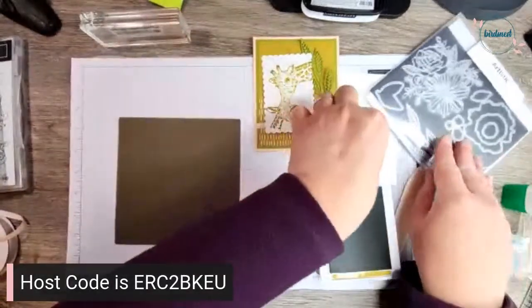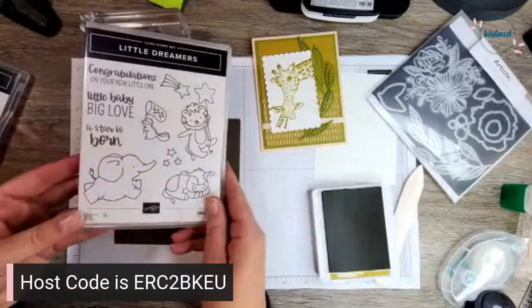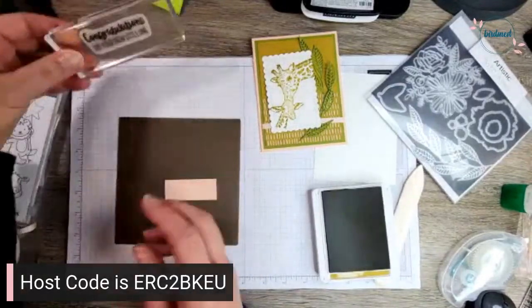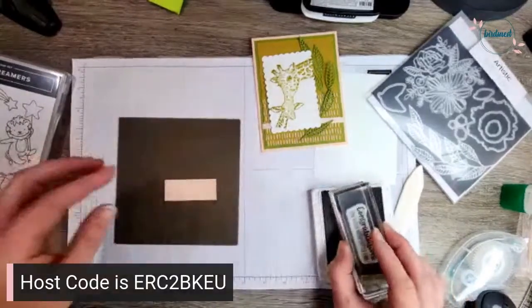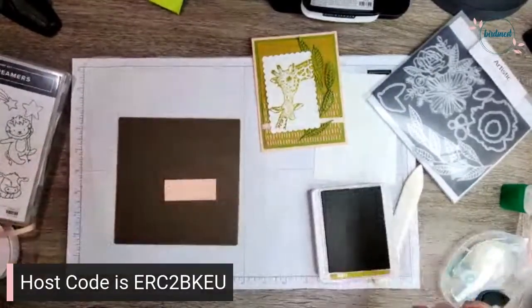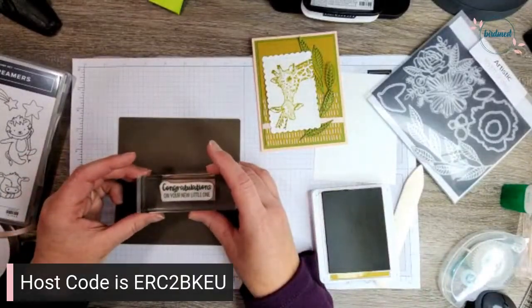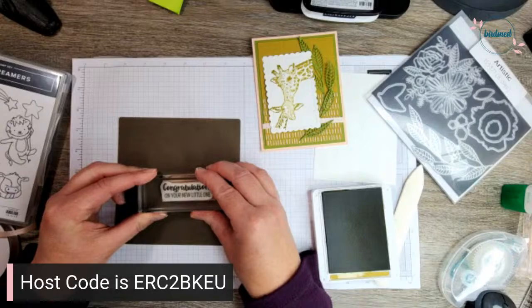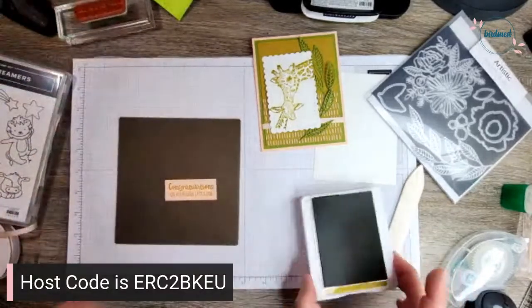And then remember I said we were going to use a sentiment from the Little Dreamers stamp set here. So I have got that already mounted. We're going to use congratulations on your new little one. Isn't that cute with this image? Oh my goodness. Such great baby cards. So we're just going to stamp that with Wild Wheat ink onto the Petal Pink cardstock here.